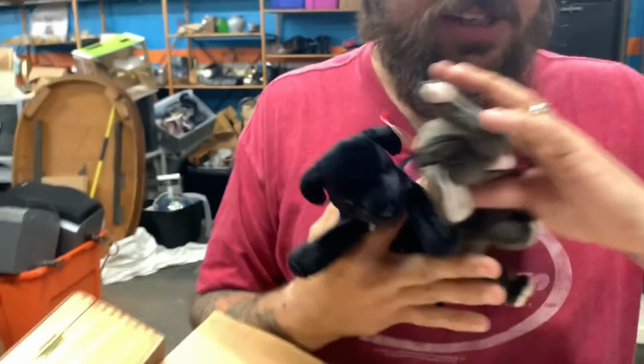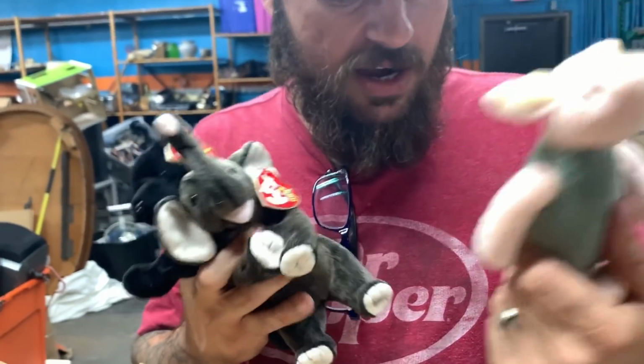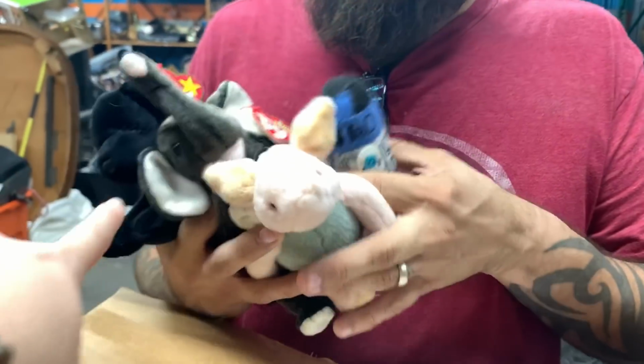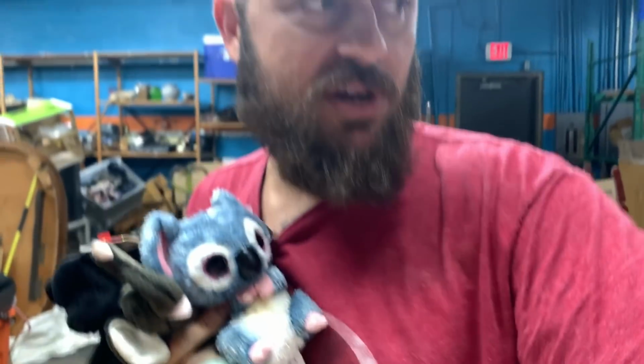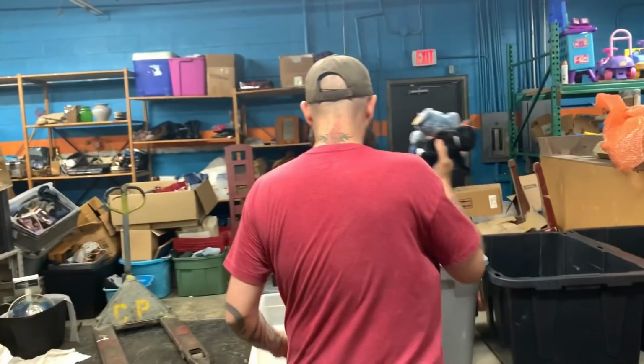$1 Million Beanie Babies. Sandra, where you at? Yeah, where's she at, Sandra? Look at this. Oh, Piglet. That one is a $1 Million Beanie Baby. Shut up, don't be lying to people. You can have people coming up here bringing me their Beanie Babies expecting me to get $1 million. Anyway, we're just kind of taking this stuff out.